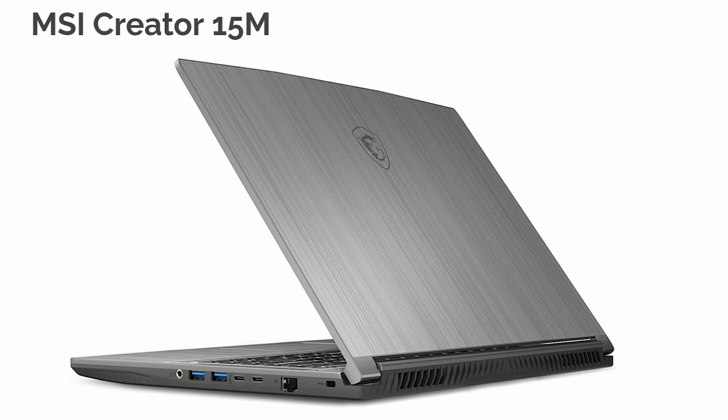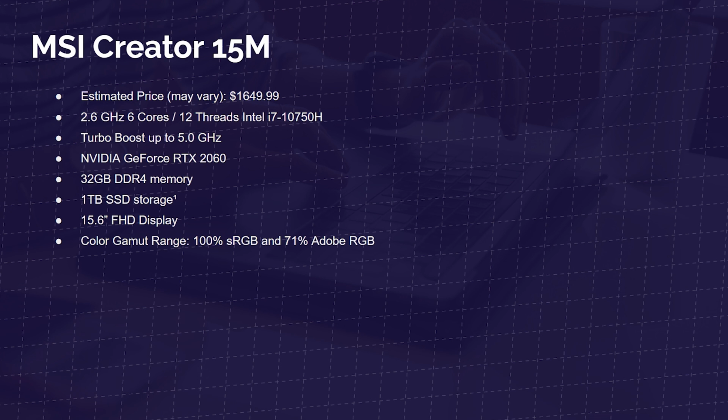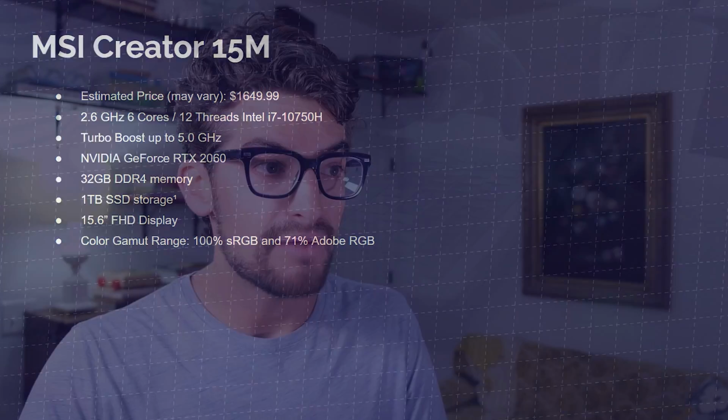Next is the MSI Creator 15M. This comes with the i7-10750H, with the RTX 2060 GPU by NVIDIA. This is a great setup. It's got a powerful GPU, it has a powerful processor, and it's under $1,700. We're inching up there with the price points, but really, I mean, you cannot beat this. It also has 32 gigs of RAM and has a 1 terabyte SSD, and the color gamut range is phenomenal. So as far as that mid-range price point, man, this is a really solid laptop.